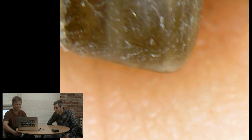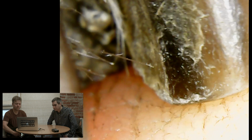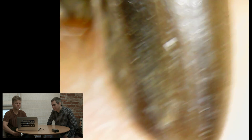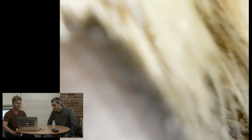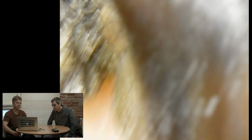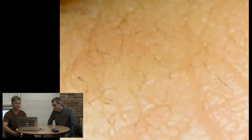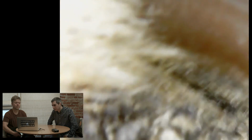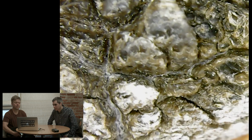Oh, here's her toe. Look at her nail. That's her toenail. Wait, what is this other business? That's my finger holding it. That's my dog's toe. There are some hairs in between the toe. Well, that's the pad on the bottom of her foot. Yeah, that's the pad. Wow, that's a hard one. That's the bottom of her foot right there.